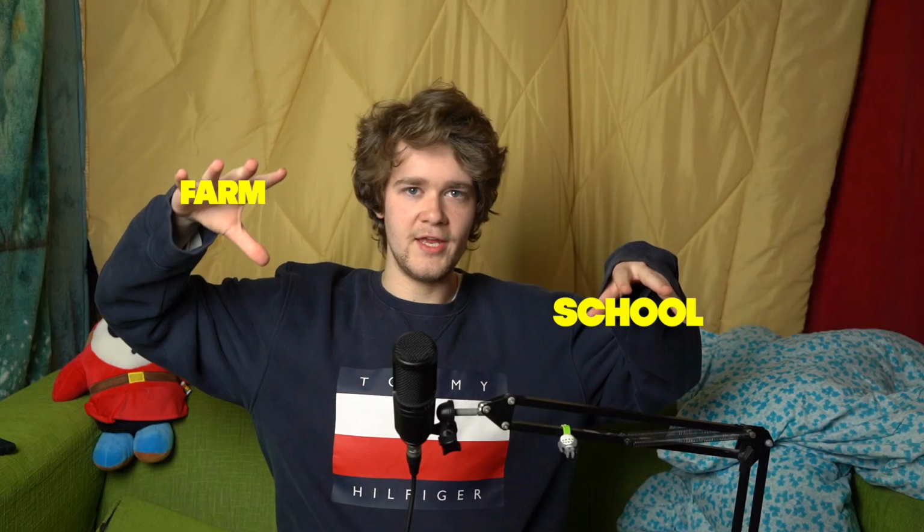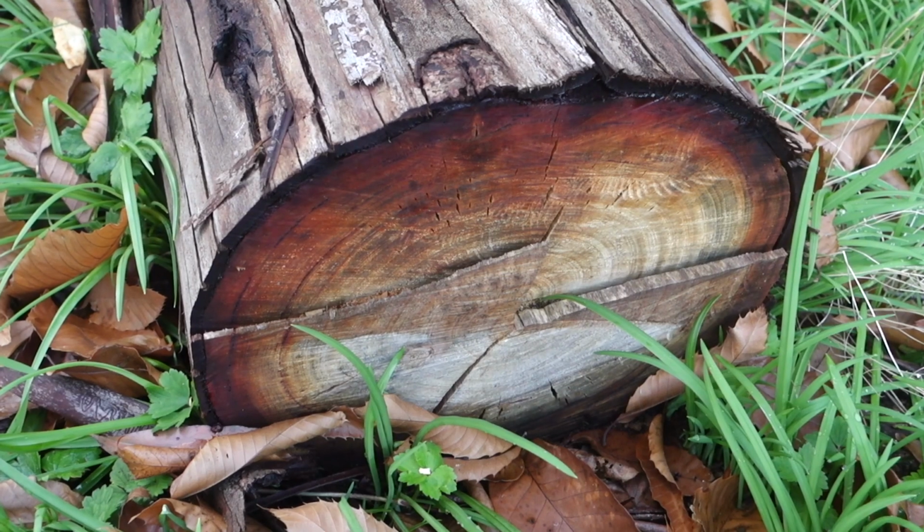Now once we were there, we noticed that it kind of backed into a school and a farm, I think. Anyway, the sun was out and we wanted to enjoy lunch. So we ate some food on a log and I wanted to get a quick photo of the log we were sitting on because honestly the texture and pattern was really cool on the end of the log.